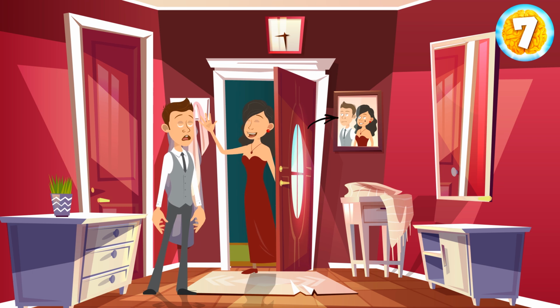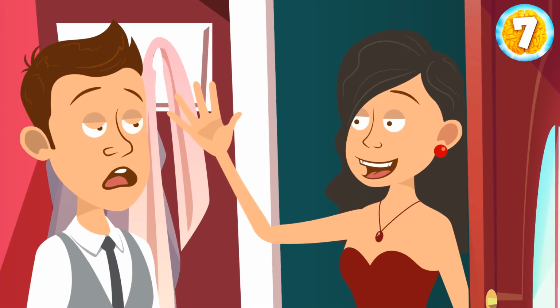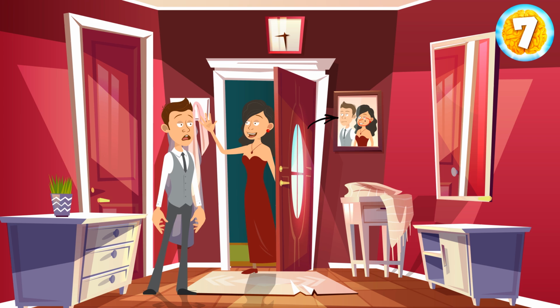I hope you kept your eyes wide open for this one. Look, there's a photo of Dustin and his wife on the wall. His wife has a birthmark on her cheek. The woman that just appeared doesn't have it, so it must be Dustin's wife's twin sister.